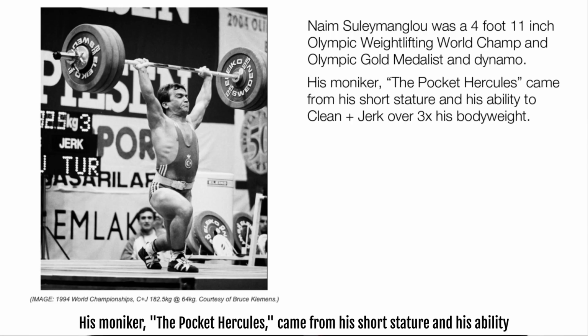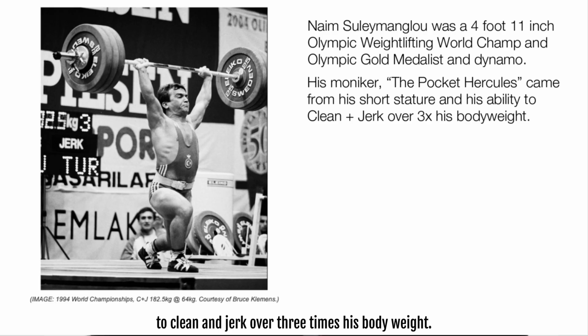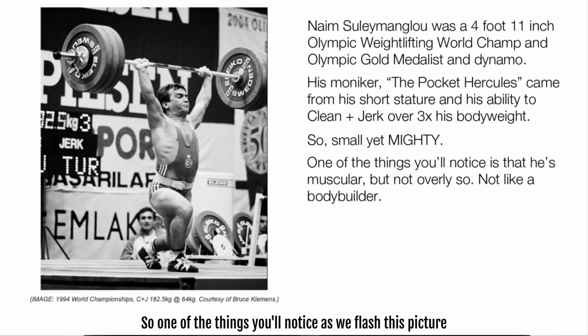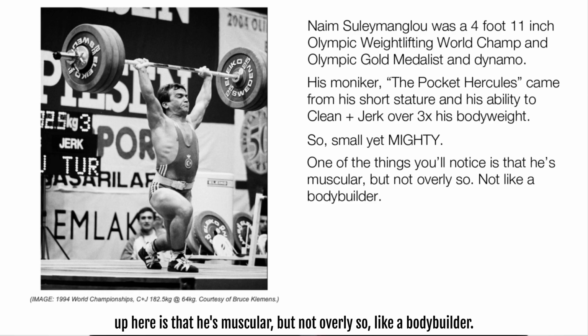His moniker, the Pocket Hercules, came from his short stature and his ability to clean and jerk over 3 times his body weight. So he's small yet mighty. What do they say? Like big things come in small packages, right? So one of the things you'll notice as we flash this picture up here is that he's muscular, but not overly so like a bodybuilder.